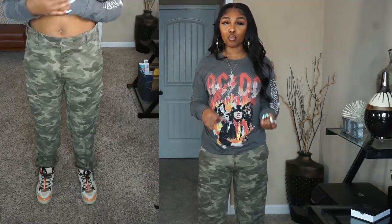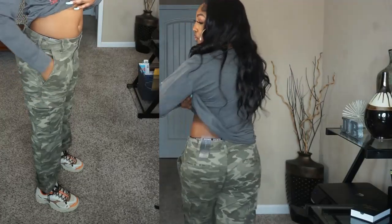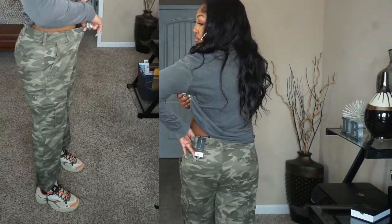And then I paired it with some cargos. I love me some cargos, you guys. And especially Walmart has a lot of cargos for the low. I believe these are like $17.96. Girl, here we go. I ain't flexible. But girl. Yeah, they're $17.96 and I got them in a size 30-30.